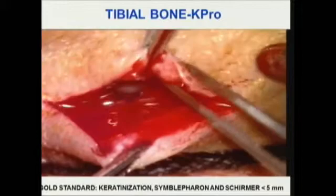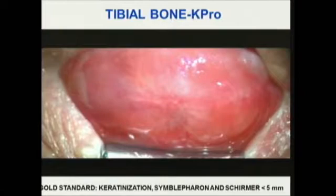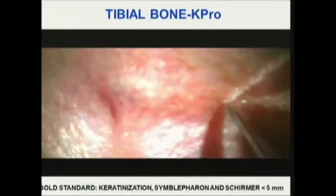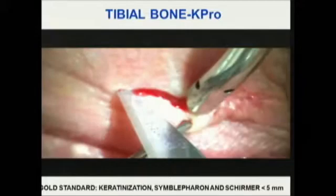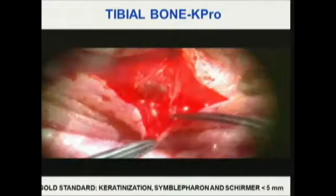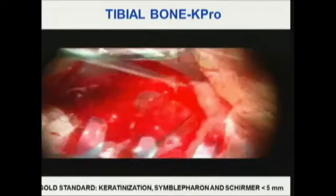Three months later, this is the appearance of the oral mucosa over the ocular surface, completely healed. We remove the tibial CAPRO from the pocket. It's really, really slow. And you can see the CAPRO is surrounded by fibrotic tissue, which is really important to have a good integration of the CAPRO.